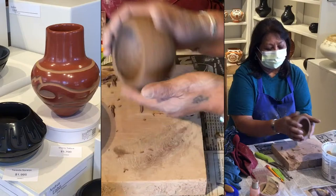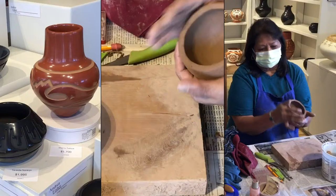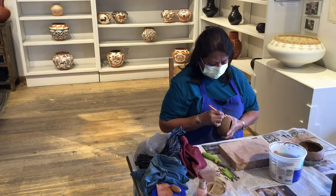So you want that surface a little smoother than just the coil pot. How come? I don't know. It's just easier for me to design. And if it's too wet, then the pencil digs into the clay. So what you do is you draw your design on first with a pencil? Yes, I draw it with the pencil. This is kind of too wet.